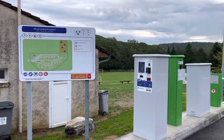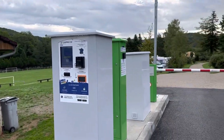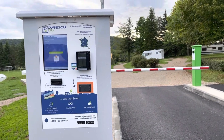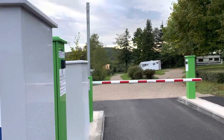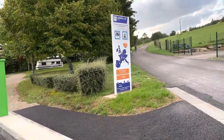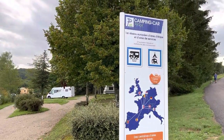So we're at a camping car park, which seems to be the way a lot of the aires in France are going. This one is, well, there's a few on here, but there was a problem last night with the machine. That's the machine where you buy a card if you haven't got one. We had ours already because we ordered it at home. So it was sent to home and we topped it up with about €80. I think they're about 12, 13, sometimes €14 a night to stay on these.